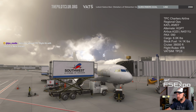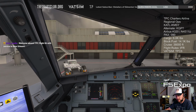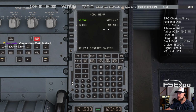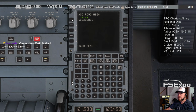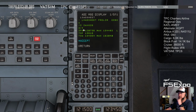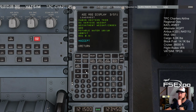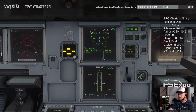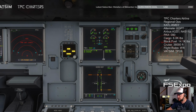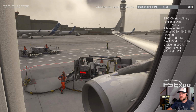Yeah, look at that. Getting things loaded. Alright, we'll go here, ETSU, go to AOC, receive messages. So here's our preliminary load sheet. So we're 90 passengers and our fuel is 14. Yeah, the fueler is here, getting things set up.